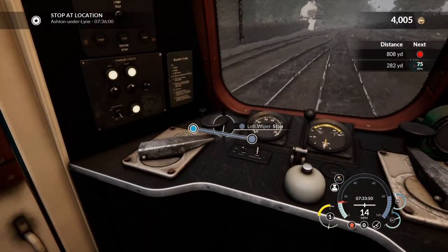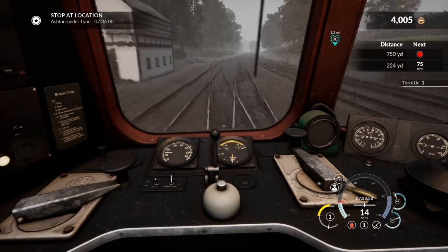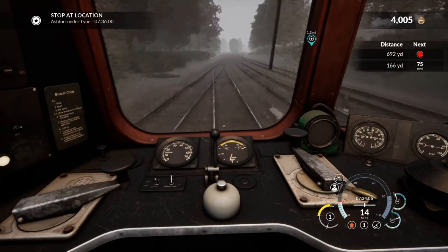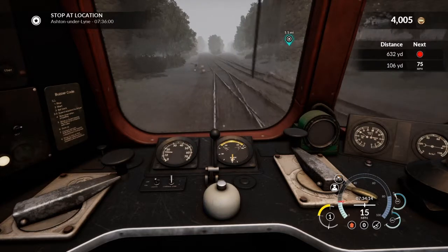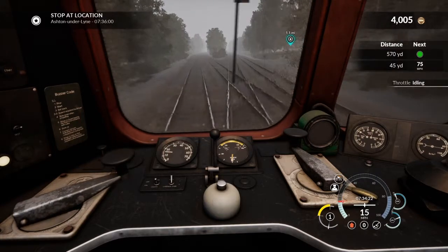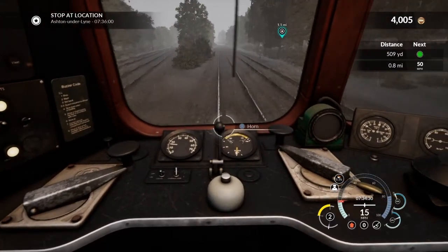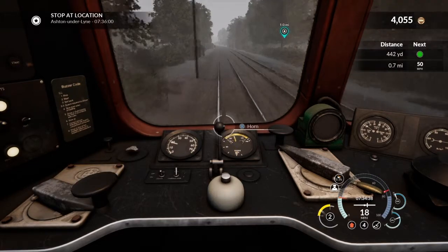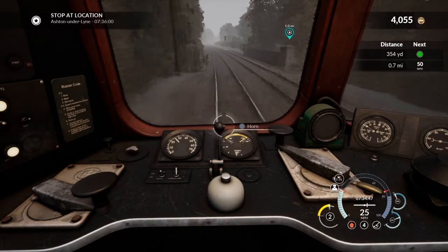Ooh, windscreen wipers. There we go. Minutes to do 1.2 miles. Don't massively fancy our chances. Now we've got better speed, so let's get going. Still not gonna make it.